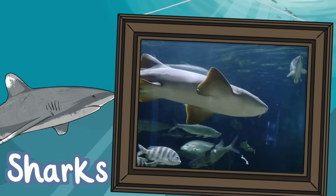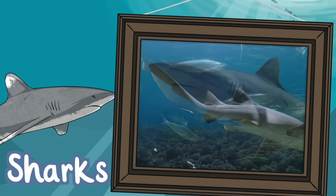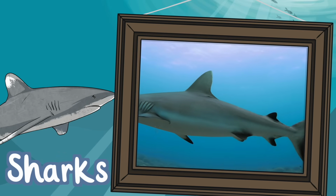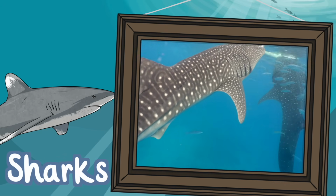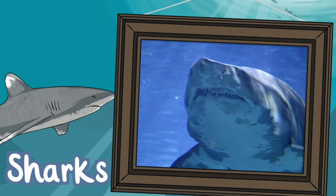Sharks. Sharks are a type of fish. They can be found in most ocean habitats, from tropical coral reefs to the Arctic. There are more than 500 different types of sharks. Most types of sharks are apex predators. This means that they have no natural predators.